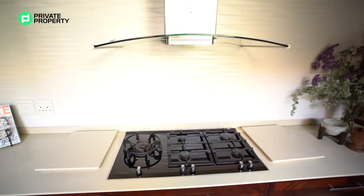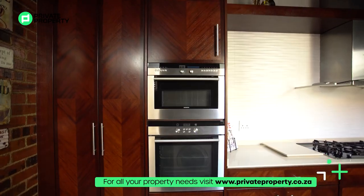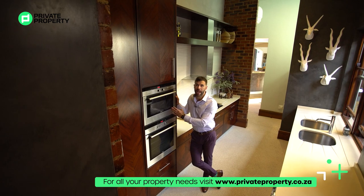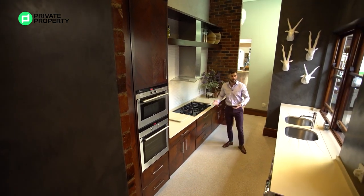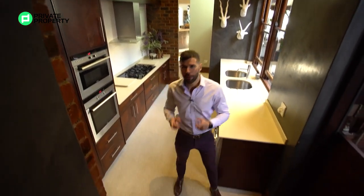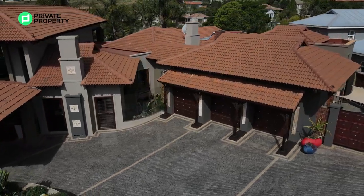We've got a five-top gas burner, extractor fan right over here, both of them being Siemens. And then we've got those traditional ovens and microwaves, again, both of them Siemens and built-in right over there. Plenty of storage, both under counter as well as above. Appliances are ready there. And if I carry on walking straight, I'll find myself within the garage area, three-car garage, all of them extra length.